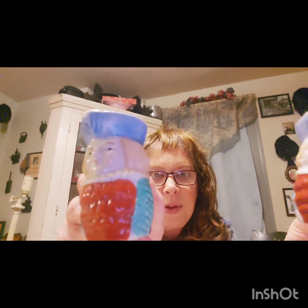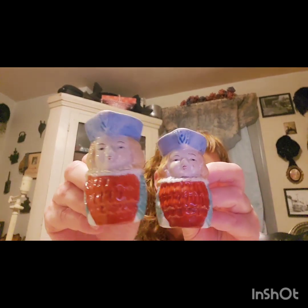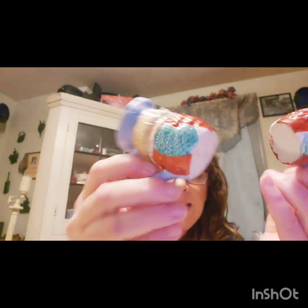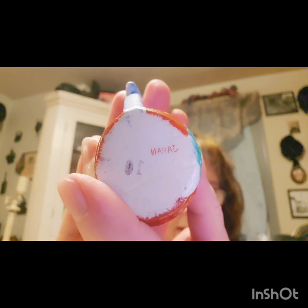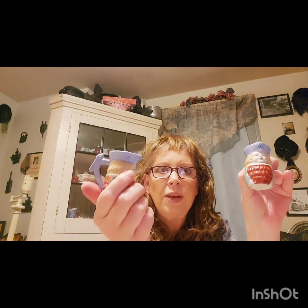Okay, we have 2 more items left. The next one is a pair of miniature Toby mugs. I'll bring it up close. Look how cute their little faces are. These are little miniature Toby mugs in really good condition. No chips or cracks or anything on it. There's no flea bites. Now these are made in Japan, and I got the set for $4. They counted them as one of the little creamers that were $2 a piece.